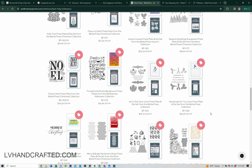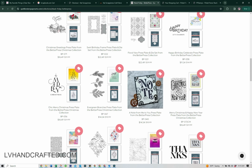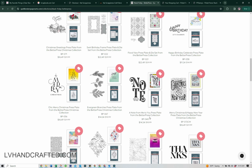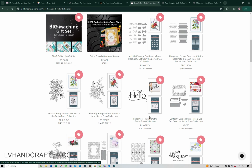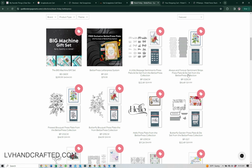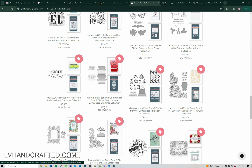So I love Thanks. I need to pick that one up. I love this one, A Note From Me to You. And I love all of the sentiment ones. I just picked this one up because it's one press plate and one die that cuts out all of your sentiments at the same time. So there's two like that. This one's Always and Forever, and then there's a holiday one that I just use, Merry and Bright.